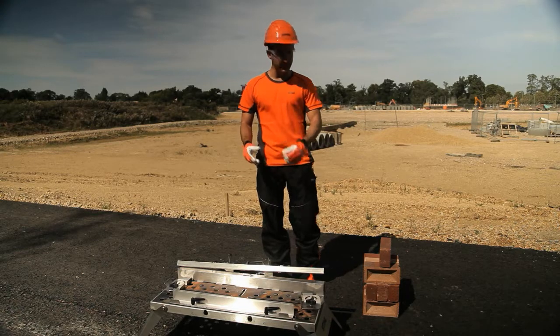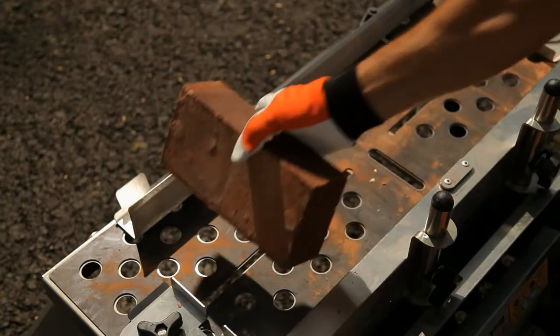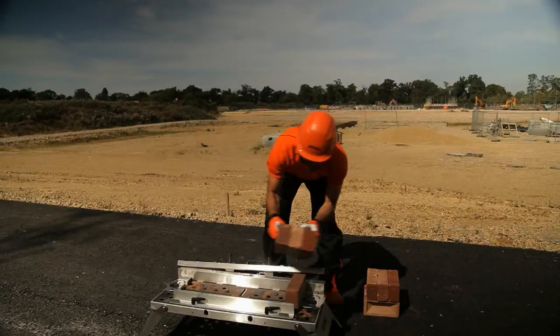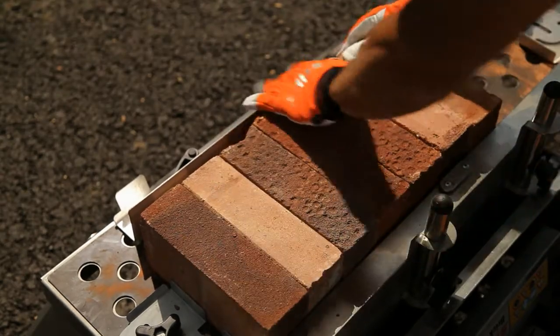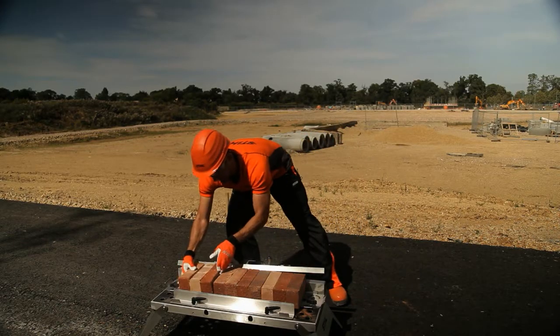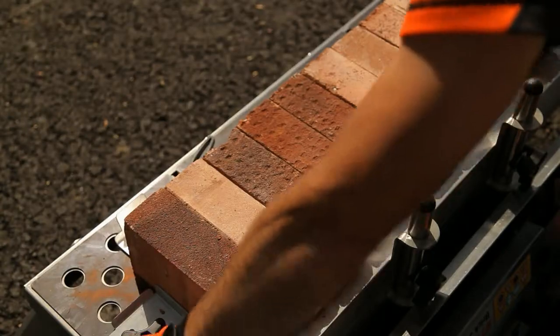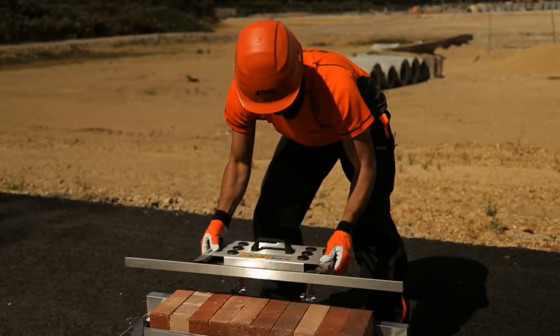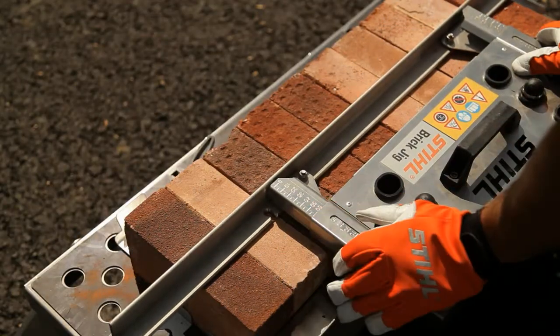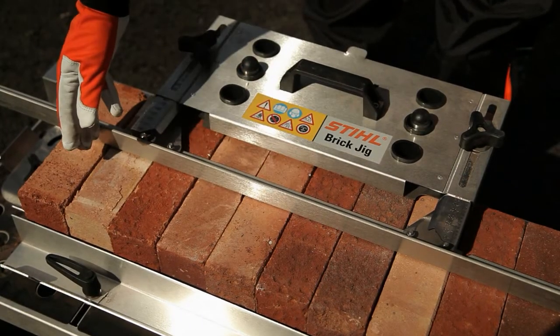To load up this jig, it's very simple. Bricks go in. This particular jig will take up to 10 bricks. Make sure both sides are secured in place, and then finally this top cover goes on, so then you have your guide for your cut-off saw to work along the brick.